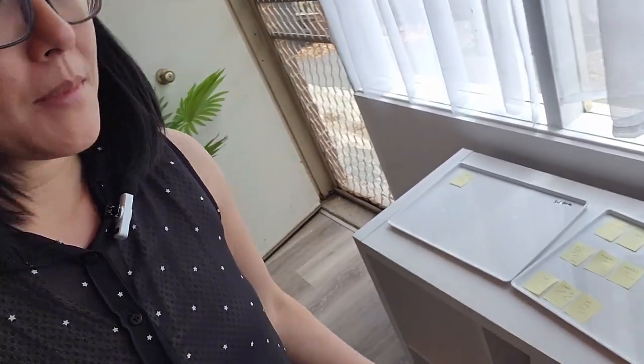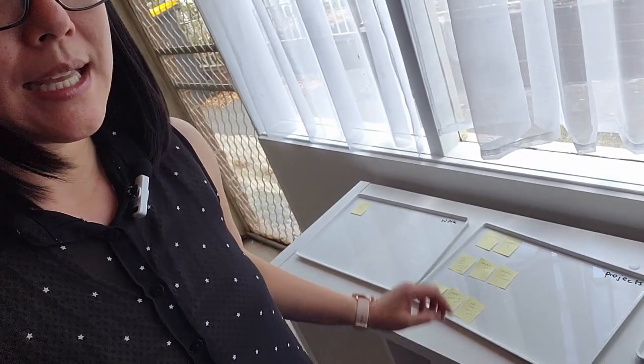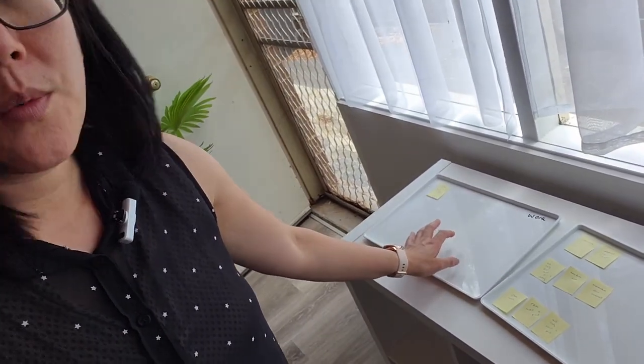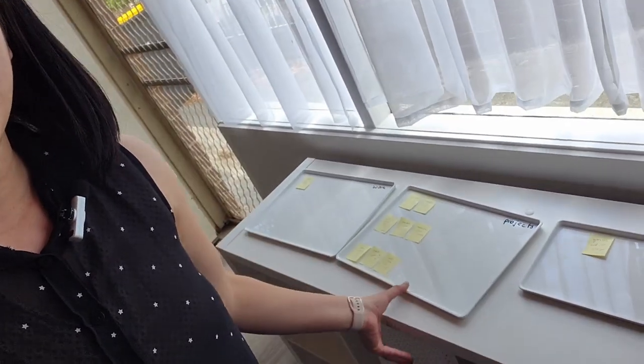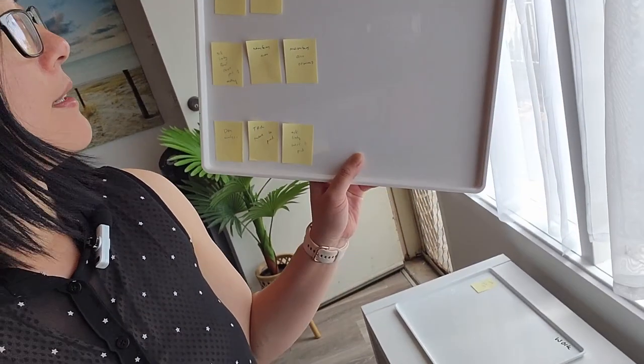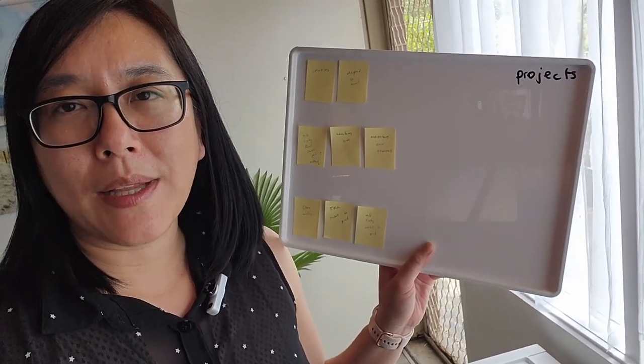I'm a big fan of sticky notes. Even though there's plenty of apps out there and computers, I find sticky notes the best in terms of getting my head in order and sorting out my to-do list. I've got three here on lids, just random IKEA lids from containers that I'm not using at the moment. One is my work to-do list. This is my projects. And this is my personal. And I've just got random stuff on there.